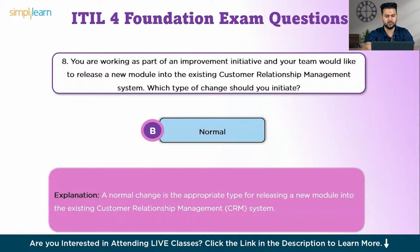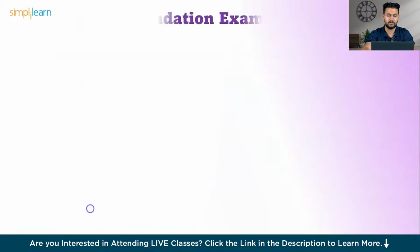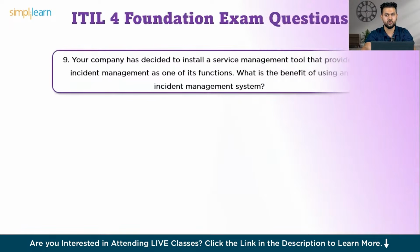Coming to the next question of the ITIL 4 foundation exam, that is question number 9. Your company has decided to install a service management tool that provides incident management as one of its functions. What is the benefit of using an incident management system? So this is again a situational based kind of question. So you have read the question, I believe. Now let's proceed with the options.